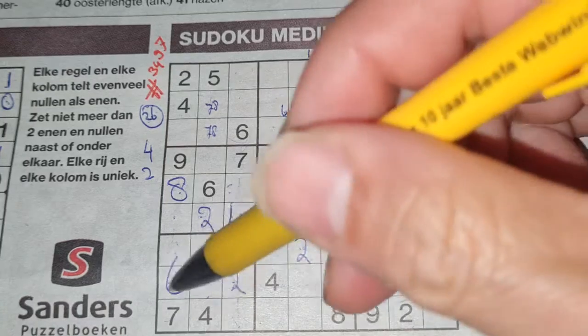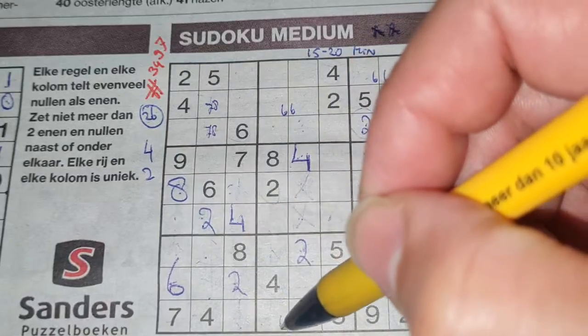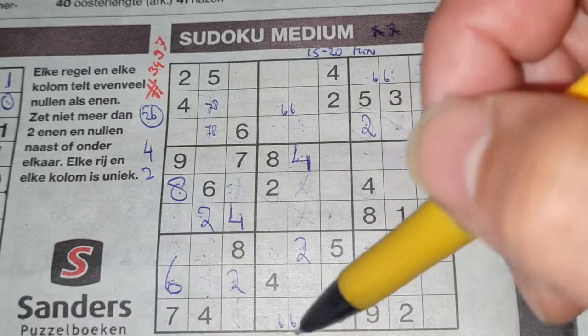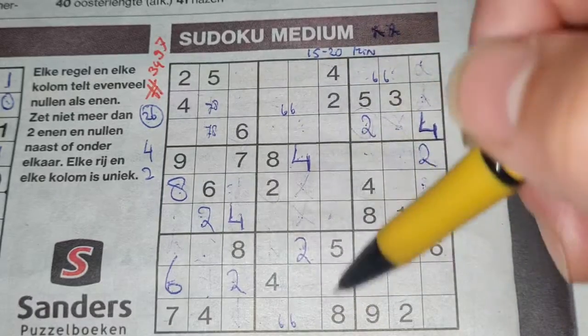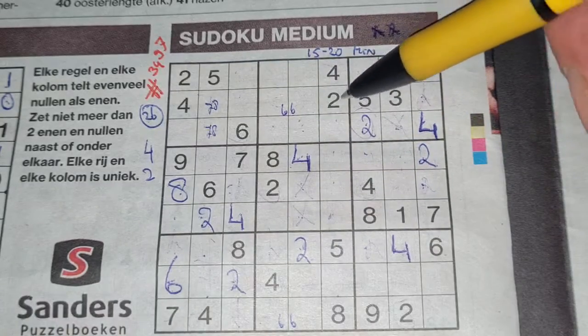6 in this row, 6 in the row below. So the last row, the only 2 places for the 6 could be here, could be there. That means we have a double 6 there, double 6 here in this column. 1 2 3 4 5, missing numbers. One of the missing numbers is 6.